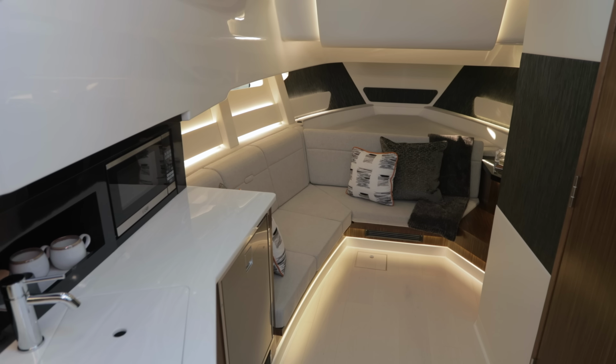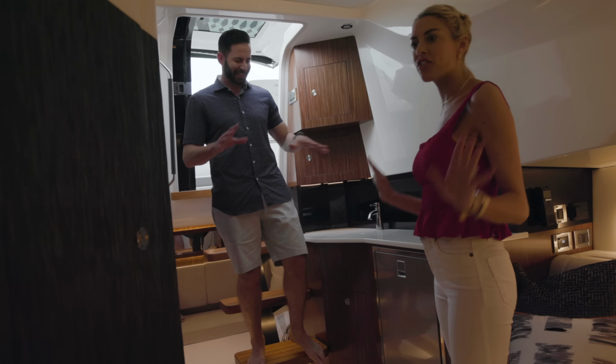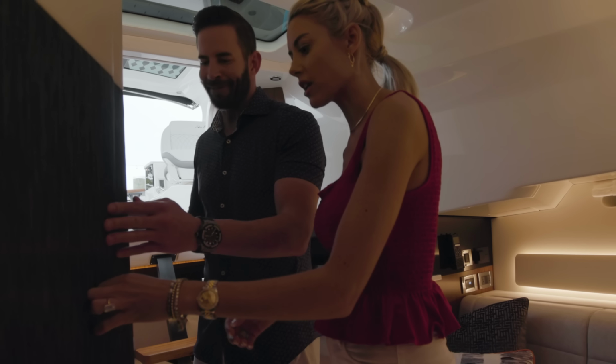It's so modern. You know what this reminds me of? What? Our apartment in West Hollywood. It does. Super modern, relaxing, modern, the fun colors. They nailed it with this boat. Perfect. Nailed it. I'm not kidding. I love it.